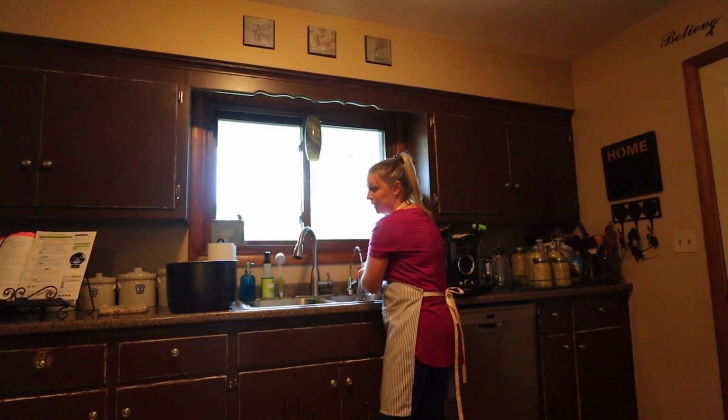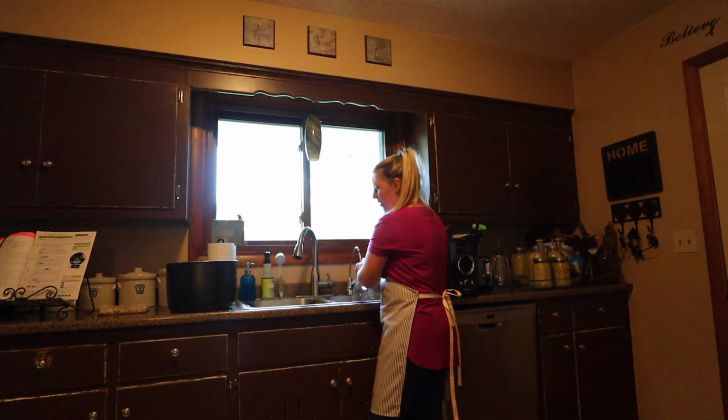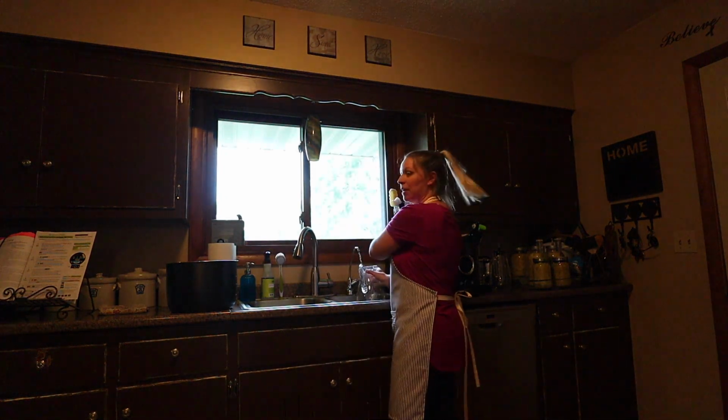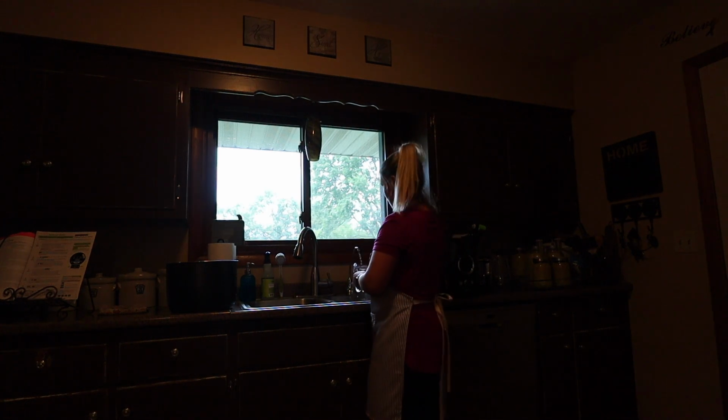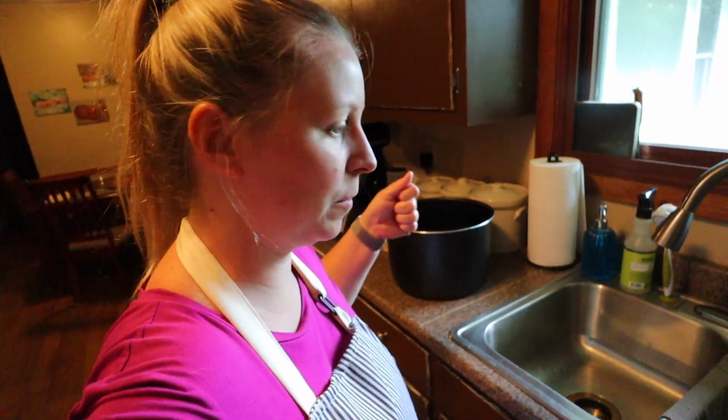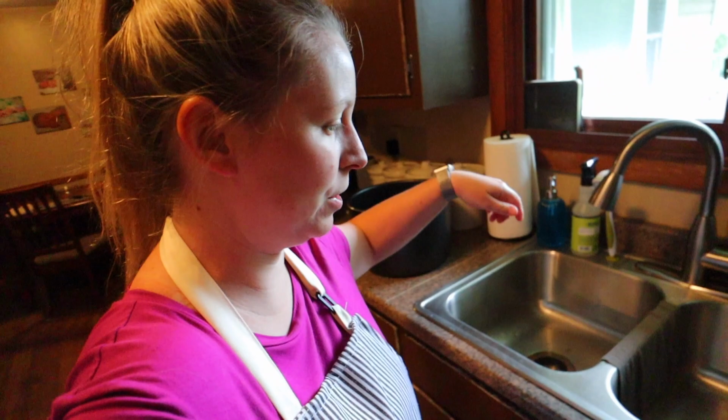So when I'm using my canner, I like to use filtered water, and I like to fill the pot outside the machine so I don't accidentally spill water into it. I'm going to fill it up to 3 quarts, which is this bottom line. Sometimes I'll use a pitcher with measuring on it, but really they have that there so I don't need to.